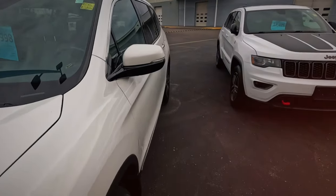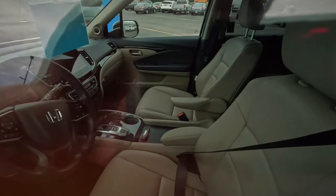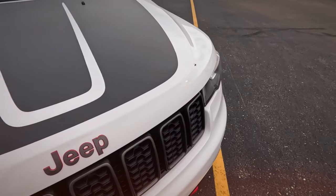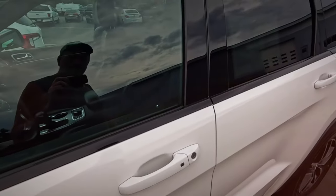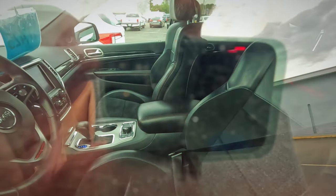Is this a Pilot? Yeah, Pilot, almost 37,000. 2022, tan leather. Yeah, only had it since 8. Not had that long. Looks like that hood decal is trail rated, so hopefully she can go off-road. Looks like some funky cloth interior. You got the seatbelt buckled and sitting on it.